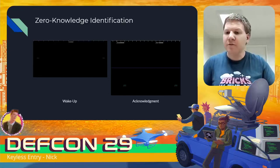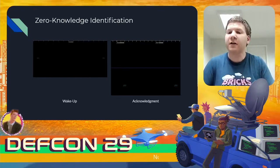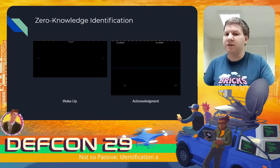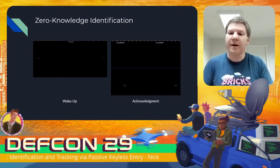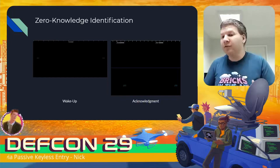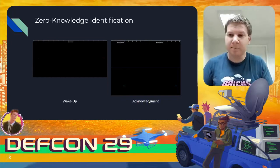That's a really cool feature in this, where you don't have to have any specific knowledge of the vehicle you're trying to attack ahead of time, which is why we call this a zero knowledge identification attack. I'm able to identify the vehicle on the fly as it pops up or as I care about it. Now, as cool as this technique is, it has a couple of flaws.